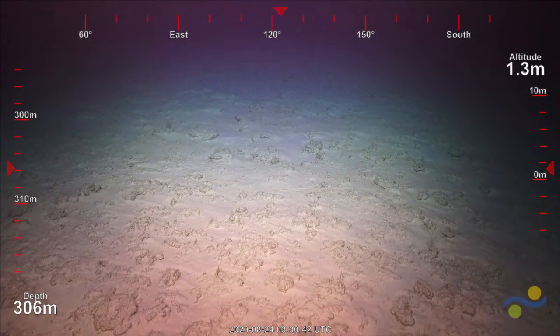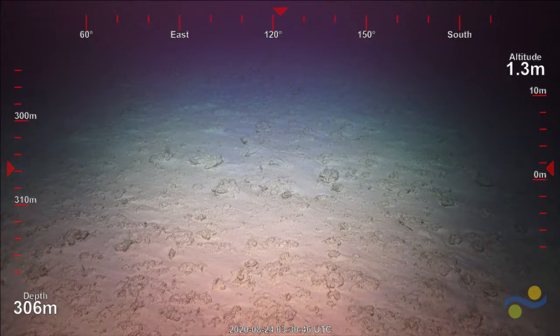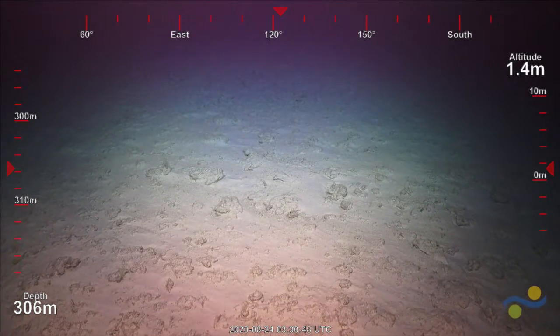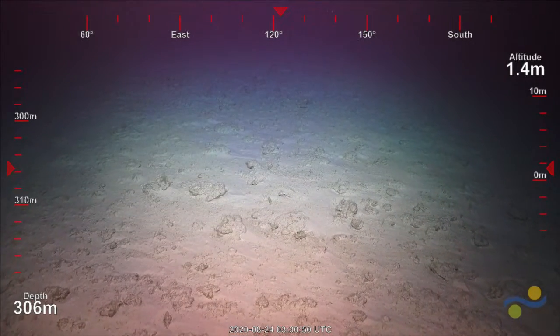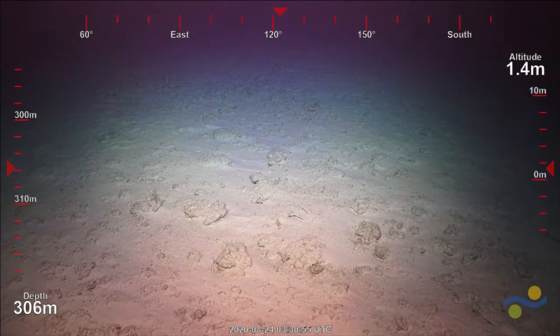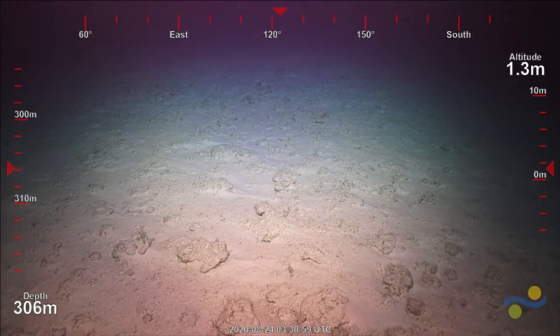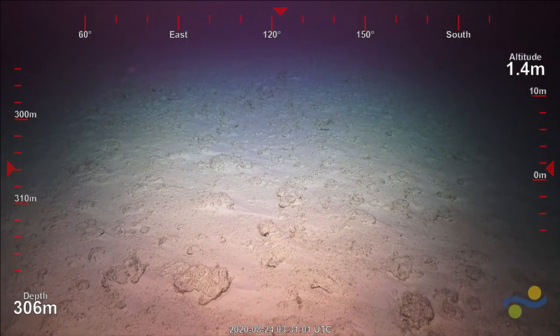Back into the sand again. It's mostly hard though, and it's hard with rubble, with a little bit of sand as a veneer over the top. We weren't able to put our push core into it. We just hit rock directly under the sand.